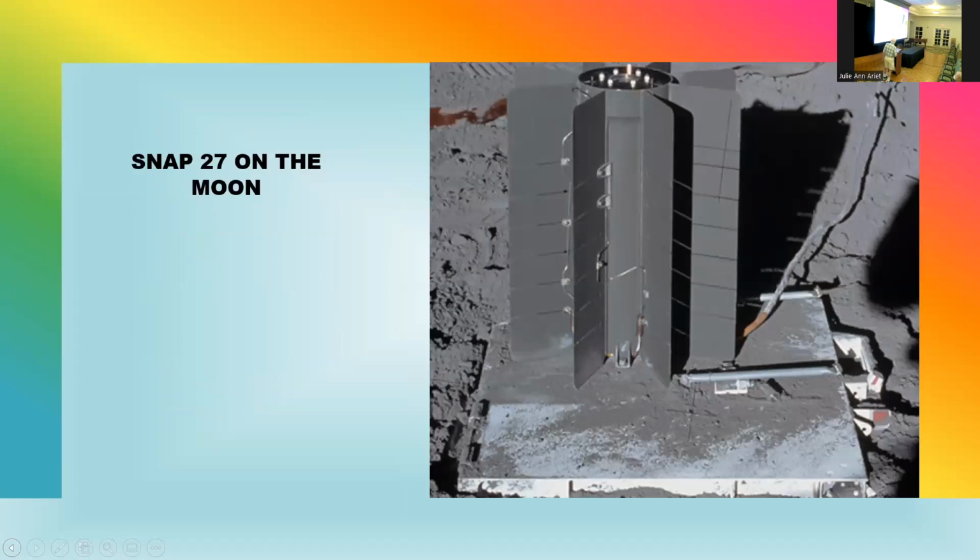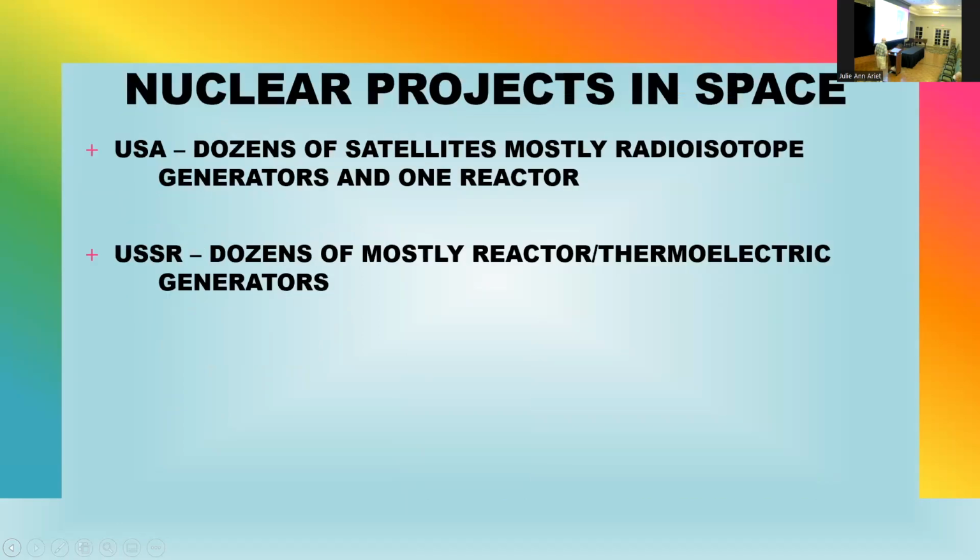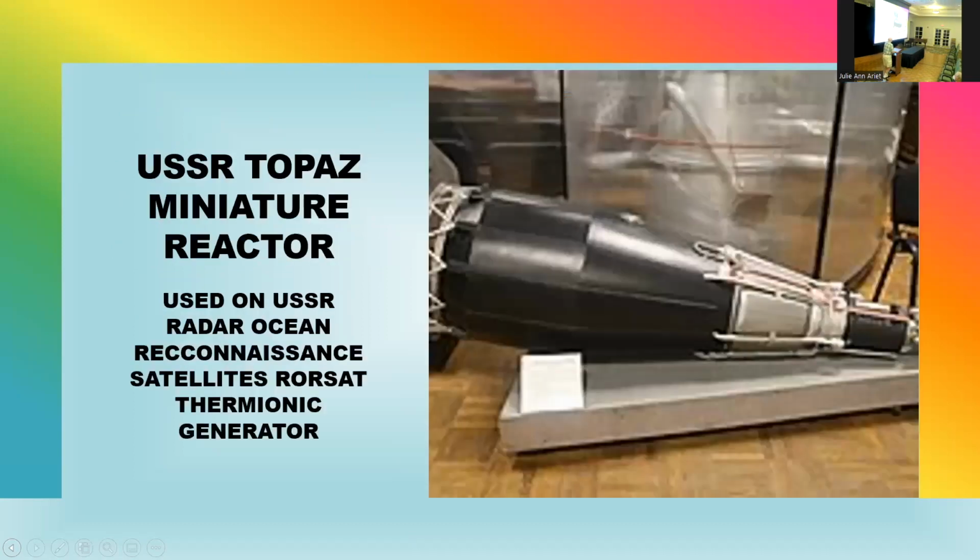And this is SNAP 27, left on the moon by one of our lunar explorers, and it's still up there. SNAP 10 nuclear reactor with thermoelectric generation. Only U.S. miniature reactor sent into space. Okay. The USSR has dozens of mostly reactor thermoelectric generators, particularly on their so-called RORSAT satellites. They are radar ocean reconnaissance satellites with a thermionic generator.